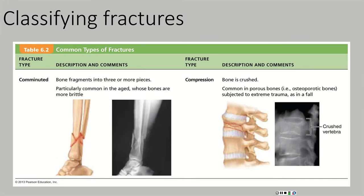Now, let's look at some methods that we can classify fractures using a table from a different textbook. Some of these are in your book, some of them are not. And again, this is by no means all of the fractures, but let's look at some of them. One is called a comminuted fracture, and this is common in the elderly or people with brittle bones. And what happens is during the break, the bone kind of shatters. It breaks into 3 pieces or more, and that's what we see here.